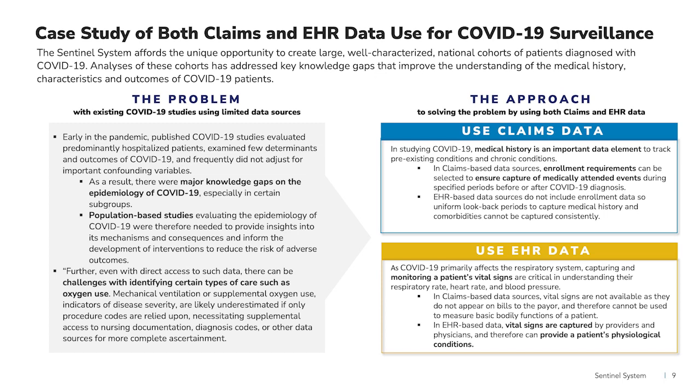Early in the pandemic, published COVID-19 studies evaluated hospitalized patients, examined few determinants and outcomes of COVID-19, and frequently did not adjust for important confounding variables. As a result, there were major knowledge gaps on the epidemiology of COVID-19, especially in certain subgroups. Population-based studies evaluating the epidemiology of COVID-19 were therefore needed to provide insights into its mechanisms and consequences and inform the development of interventions to reduce the risk of adverse outcomes.